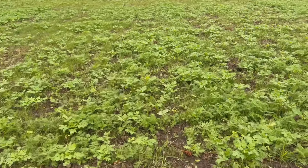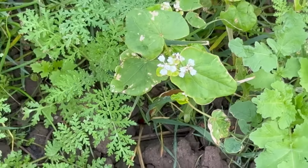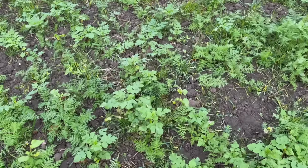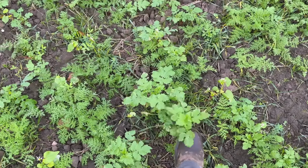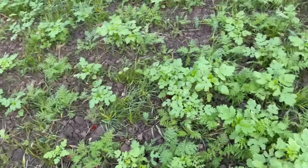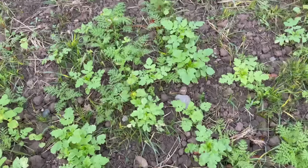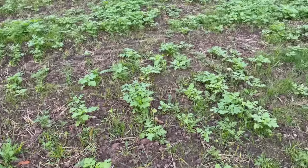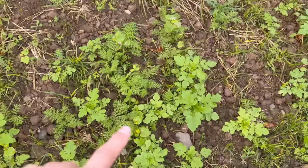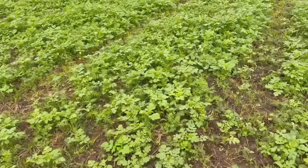Just looking at this now, we've got the buckwheat flowering already. Some of the other things are a bit behind. Got the mustard growing there. Trying to find some linseed. Can't see any linseed for some reason. The slugs had the linseed. It's nearly covered the ground anyway, in places. It's a bit thicker here.